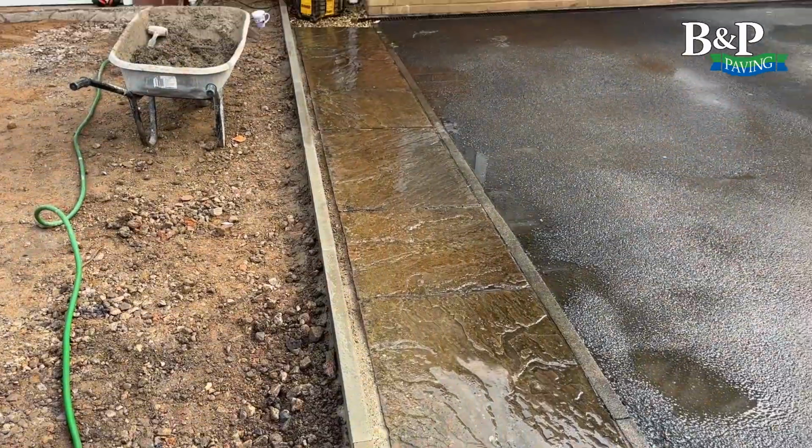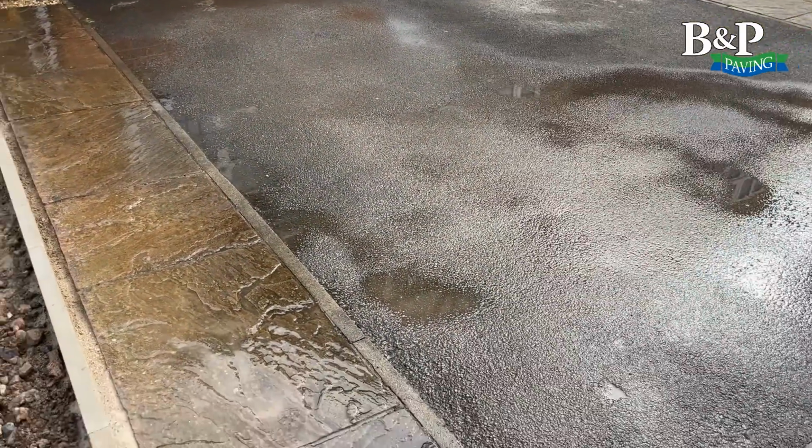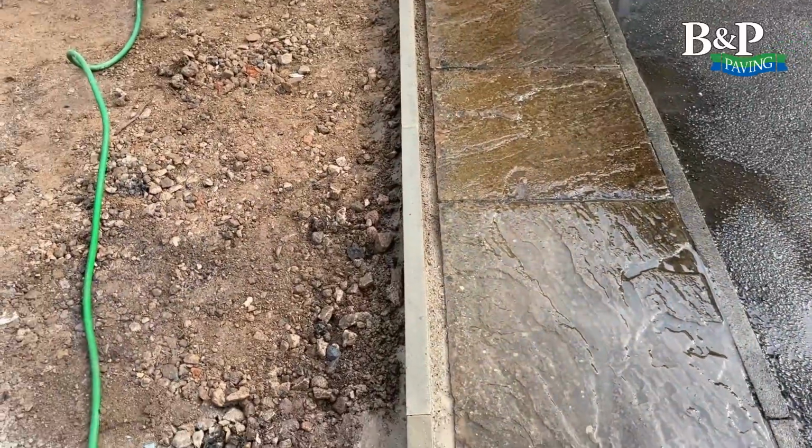So that's all done. Clean next door's drive as well, made it spotless. Like to clean up as we go.